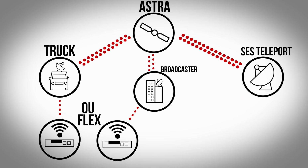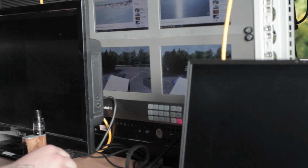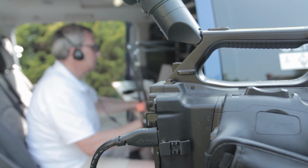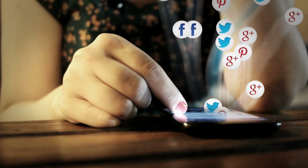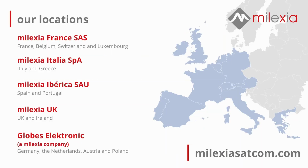With the simple integration of our OU Flex shelf, you can achieve a massive 50 megabit upload and 50 megabit download anywhere within Europe on the Astra 2F satellite. OU Flex is the ideal choice for IP broadcast, bonding, or just providing an internet connection or portal to the web. With over 30 years of satellite broadcast experience, we are here for you and ready to support you for the next stage of your broadcast journey.